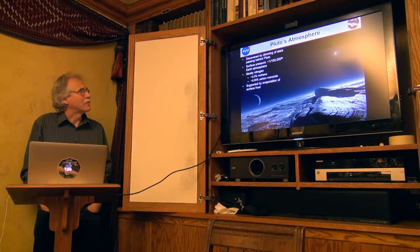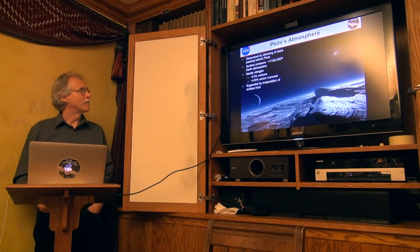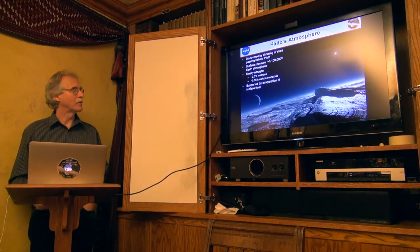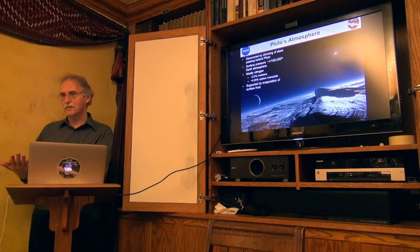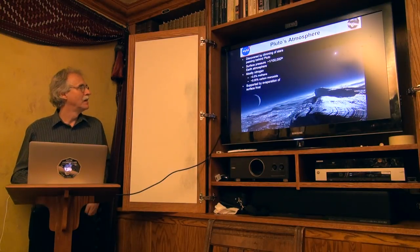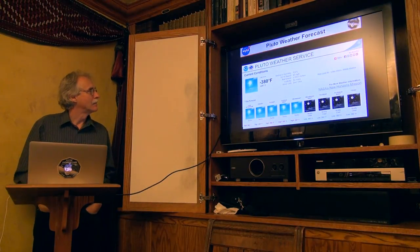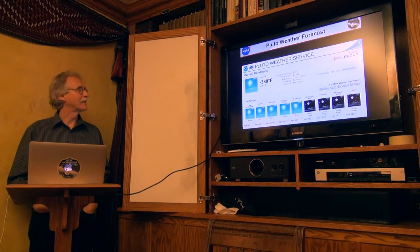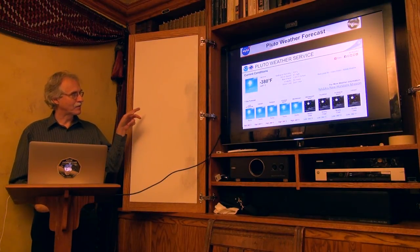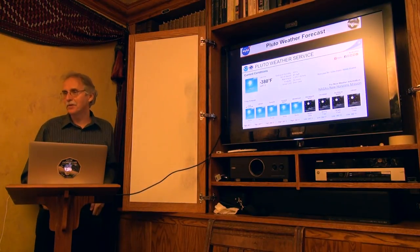So we knew it was about 100,000 times thinner than the Earth's atmosphere. And it's mostly nitrogen, like the Earth's atmosphere is mostly nitrogen, but also, again, methane and carbon monoxide. So the atmosphere is kind of the same composition as the surface, and we think the atmosphere is produced by evaporation of the frost. This is just a pretty artist's impression. Here's what a weather forecast on Pluto might look like. It's pretty darn cold. And the day lasts 3 days, and the night lasts 3 nights, because it's a 6-day rotation period.